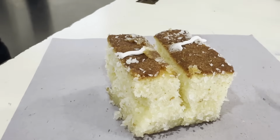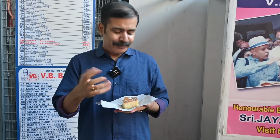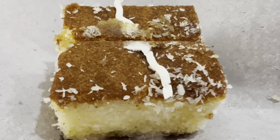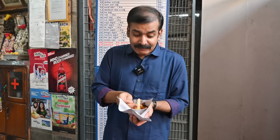With each bite you will be transported to a sweeter rum, absolutely sweeter rum. I enjoy this. It's a simple, the old style cake, but the sugar syrup and honey takes it to another level. Next signature item at VB is dum roti.